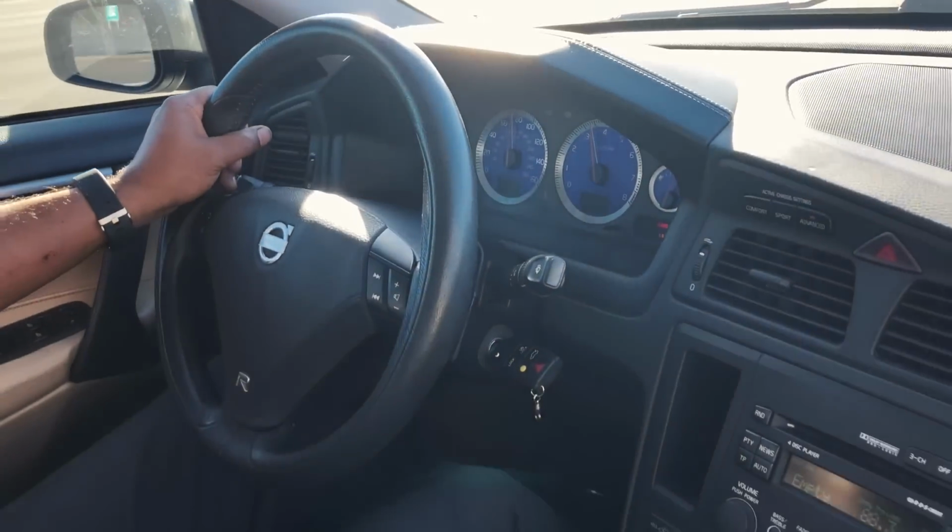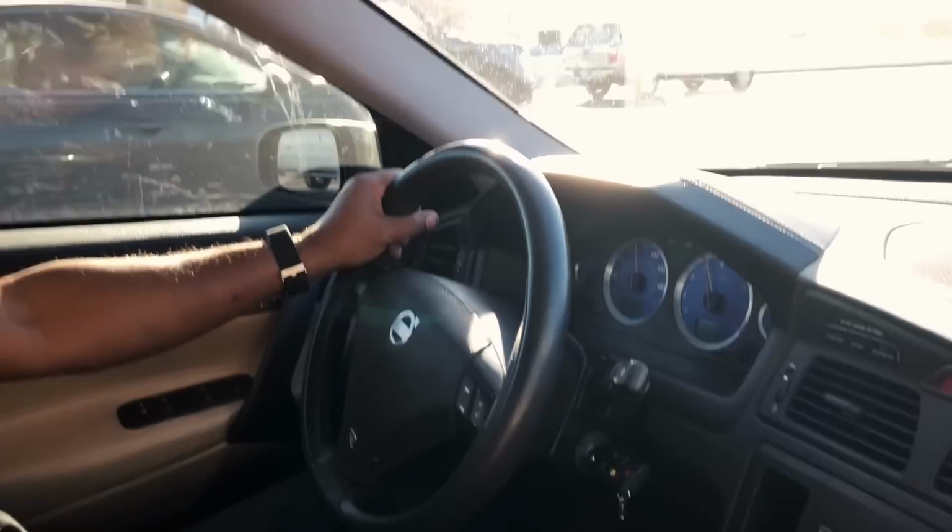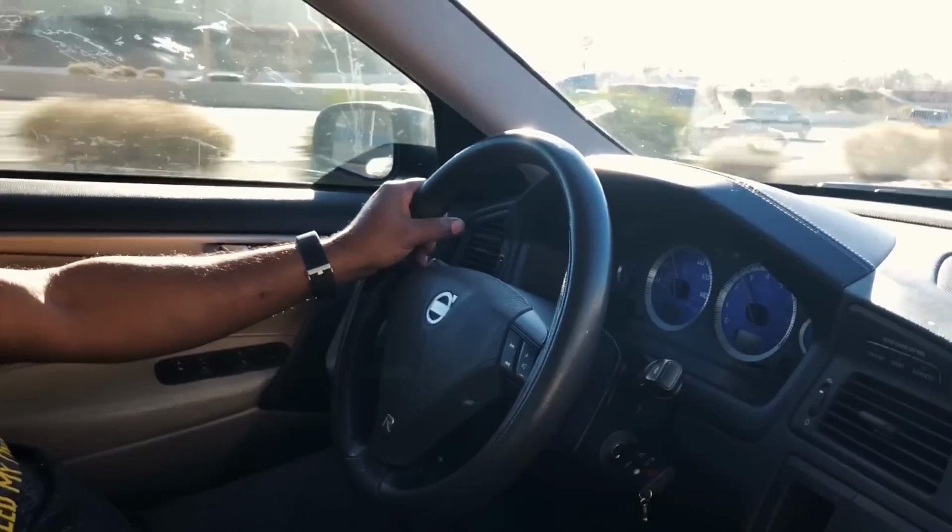Dang, man, it still got pull even in fifth. It's got a double overdrive, so 5 and 6, and they're real close together, so it's pretty good for fuel economy. But I'll know once my screen's up.